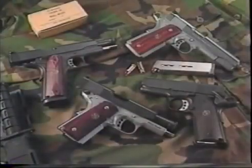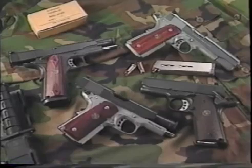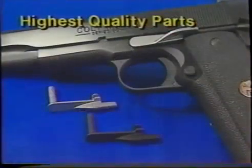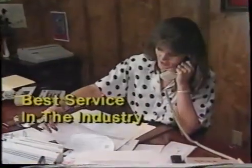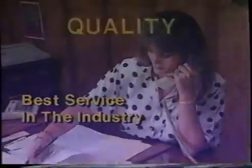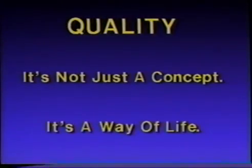Wilson's custom handguns are the standard by which all others are measured. The highest quality parts, the most innovative designs, and the best service in the industry. Quality. It's not just a concept, it's a way of life at Wilson's, the choice of champions.